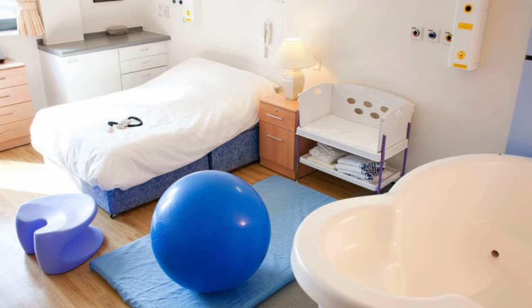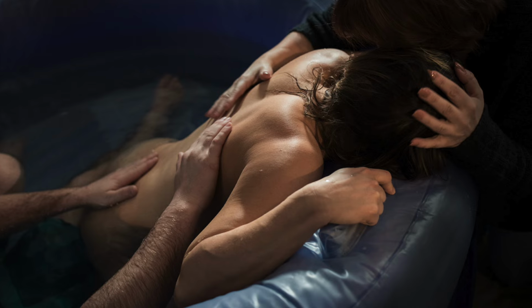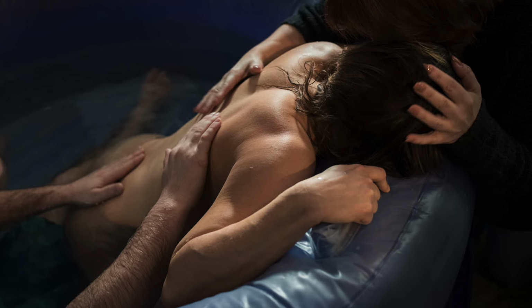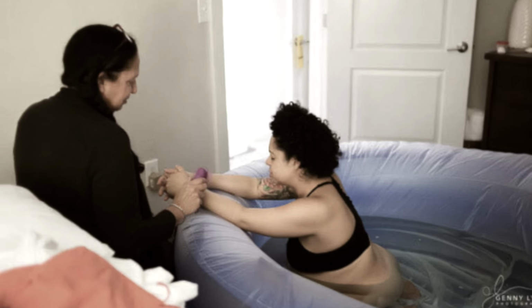Now, what about actually having a baby that is born in the water? Let's talk about that. First, be prepared. This is where things can get logistically tricky. If you are birthing at the hospital, does your hospital even allow water birth? Do they have large tubs or birthing pools? And if you're birthing at home, do you need to source your own tub, or does your midwife provide one? And who's setting that tub up?